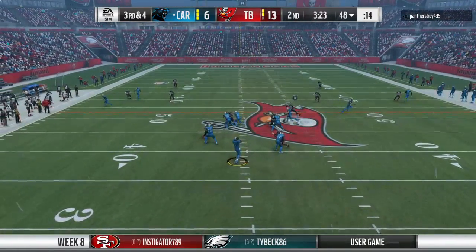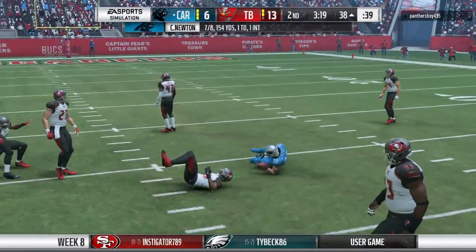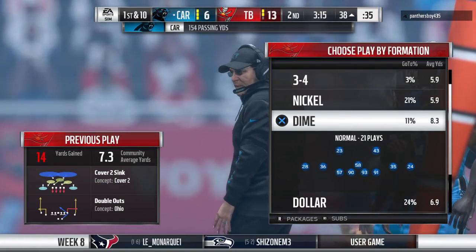From the gun, here's Newton, and he finds a man. It's McCaffrey. They give him 14 yards that time and a fresh set of downs.